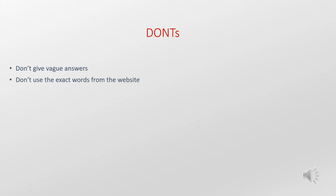Of course, there can be a mixture. You can use the words that are there, but it can't be the same language that is there on the website.